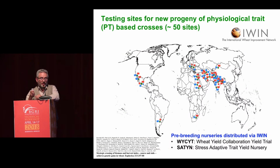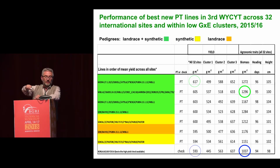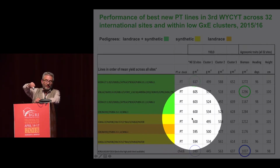And the progeny of those crosses, to cut a long story short, is selected within the IWIN at a subset of sites within the IWIN. And what we see, these are some results from 32 sites and some low G by E clusters. What you can see is some marginal gains over the elite check, Borlaug. That's about 4%. So sometimes significant, marginal, let's say.